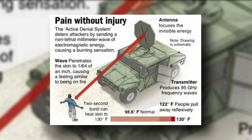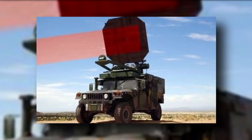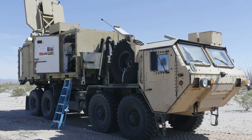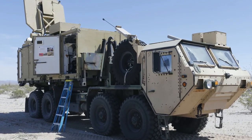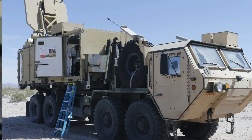Number 7. The Active Denial System. Another non-lethal weapon developed to help disperse crowds, the Active Denial System transmits an invisible electromagnetic radiation beam that creates a burning sensation on people's skin, sending them running. Called the Goodbye Effect by senior military officials and a heat ray by scientists, the Active Denial System can heat up water molecules on a person's skin to 130 degrees Fahrenheit from a distance of 500 yards.